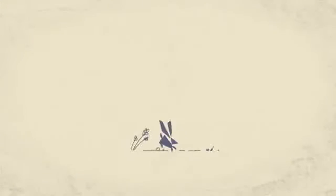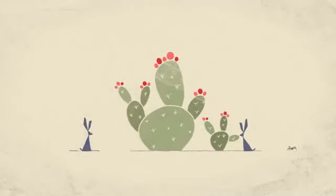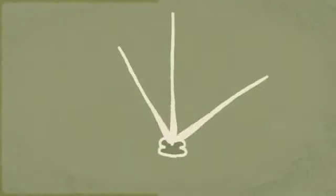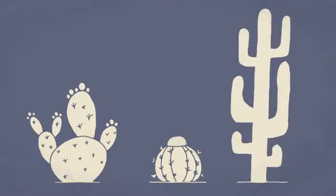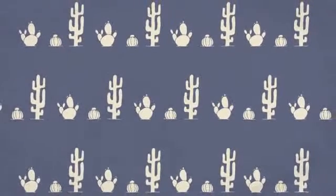If you were a jackrabbit hopping through the desert, you'd be glad to stumble, well, maybe not stumble, across a cactus. The succulent flesh of these plants is a water source for many desert animals. Native to the Americas and known for their spines and succulent stems, cacti of all shapes and sizes have evolved to not just survive, but thrive in some of the harshest desert climates on Earth. So how do they do it?